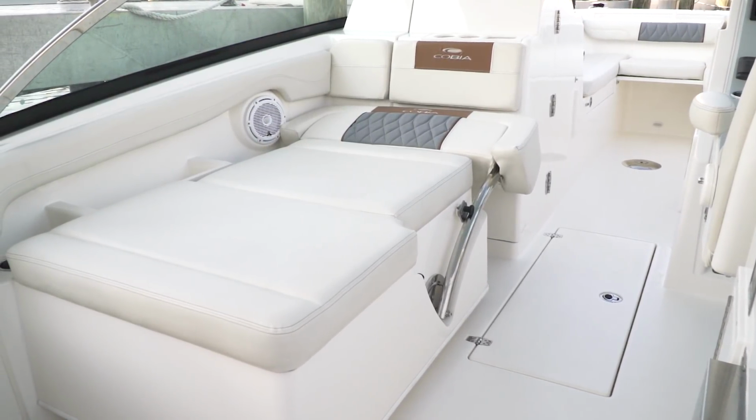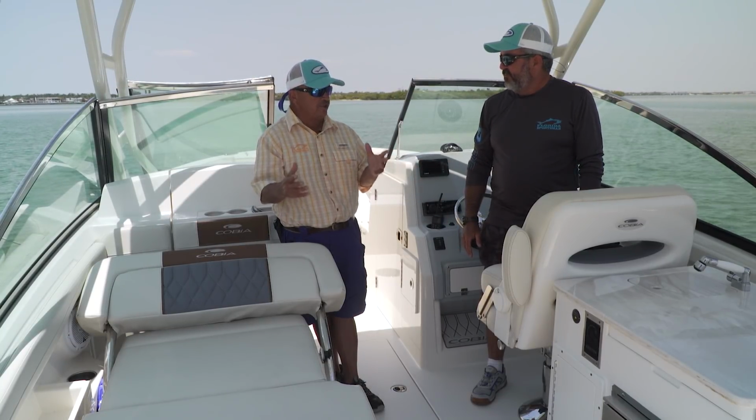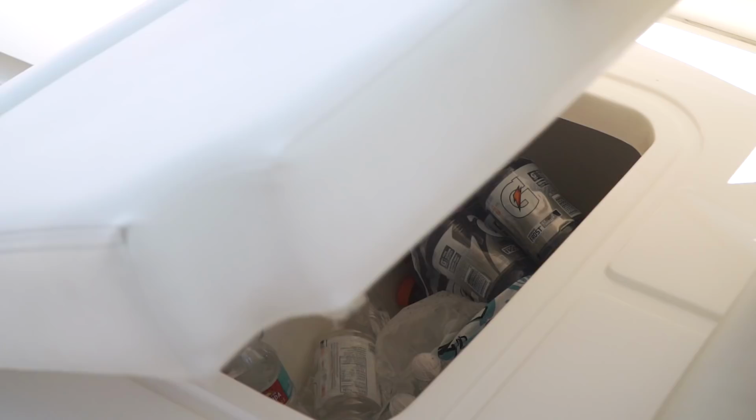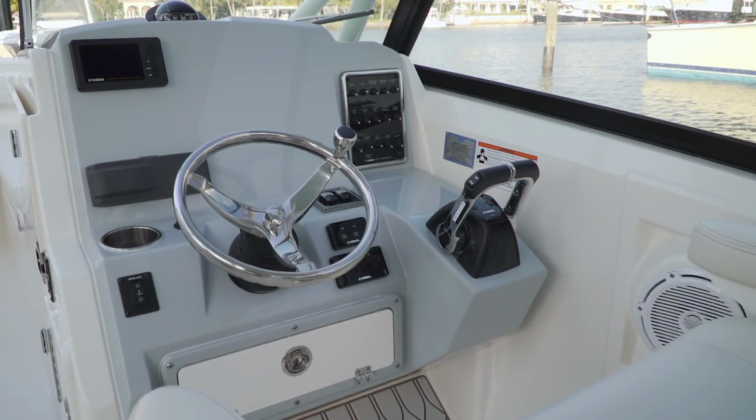You've got a refrigerator, you've got a stove, you've got a shower, you've got a head. There's nothing you could need to camp that you don't have on this boat. You've got a grill to cook food on, you've got a fridge right there, you've got a cooler right there underneath that seat. You've got 2 consoles, Rick. Think about the space you've got. Look at the one behind you.